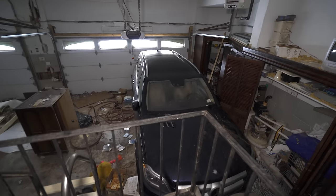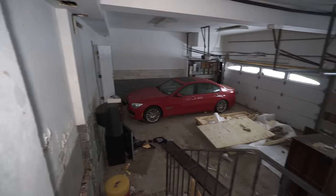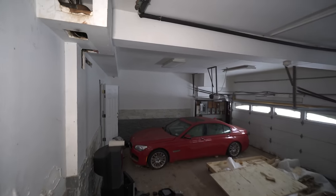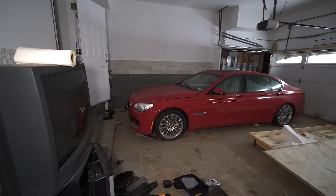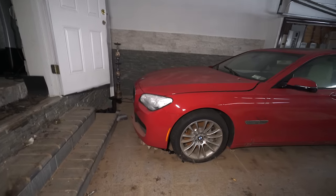All right, we just walked into the garage. This is what we're greeted with. A Mercedes SUV. And look at that red Beamer right there. Red is my color. I love the color red. Sometimes it's my favorite, sometimes it's not. Me and the color red have a hate-love relationship, but I still like the color.